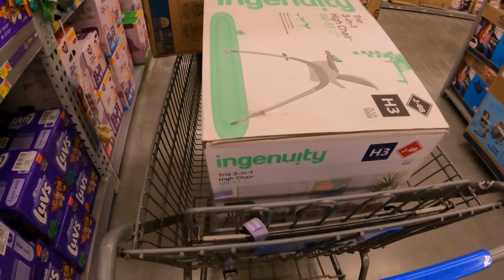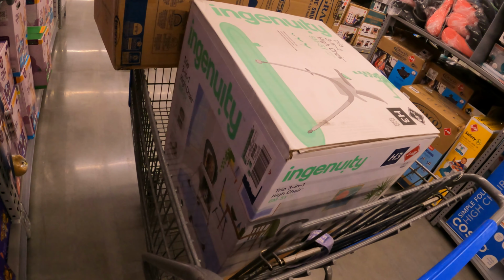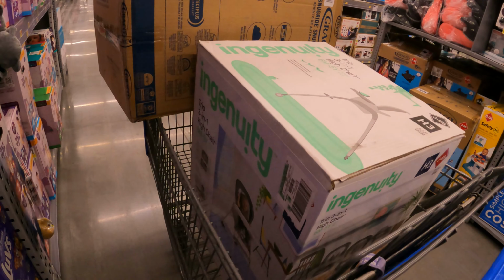All right, hunters, we got the stock count on the first Ingenuity high chair. We got this one right here. Did say two on the sales floor. I did not see the other one. We got him to go to the back room. It didn't take long before he came out and said he couldn't find it. So it is what it is. We came out pretty good.